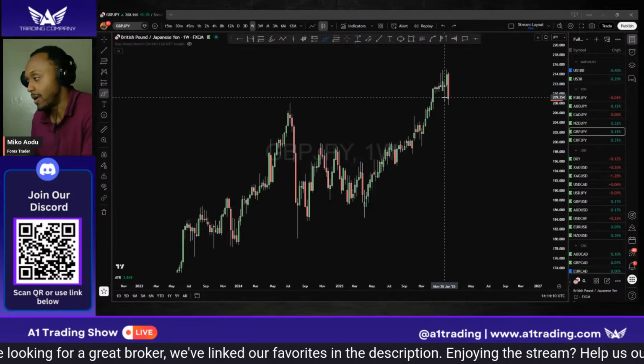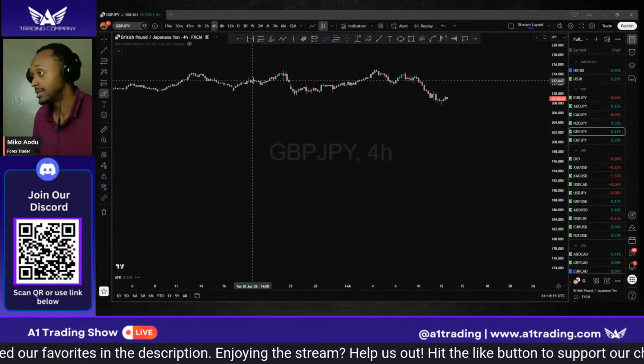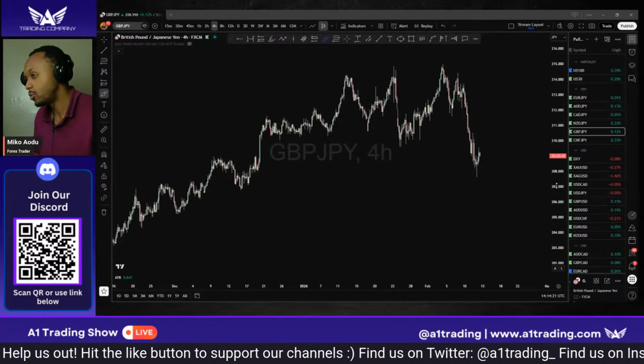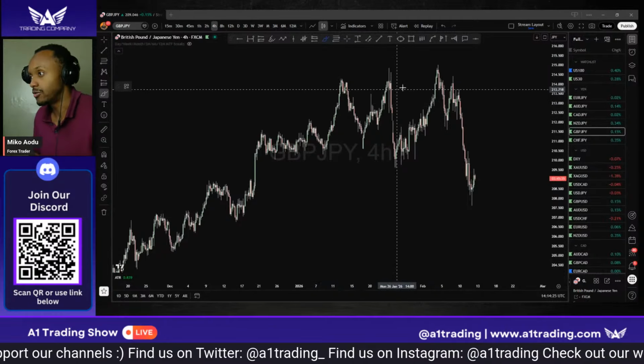Yeah, I'm expecting the yen pairs to find support eventually and push back up. But what that does mean is that on the lower time frame, you can maybe find some short-term sells. And I quite like pound yen. Out of all the yen pairs, pound yen would be my favorite. Reason being, we're seeing numerous signs of failure to create new highs.